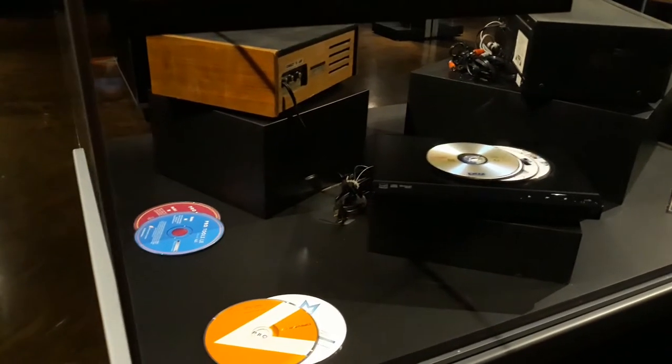Buffalo Museum of Science, you done did me dirty with these CDs, man. And a floppy, I remember that too. I'm getting out of here, man.